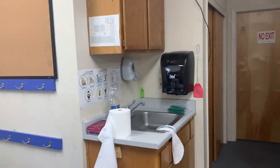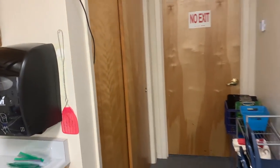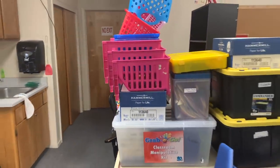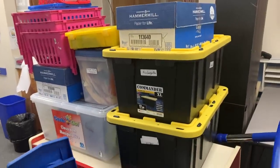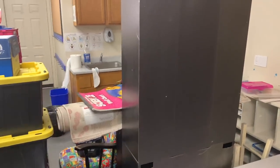Here is the sink area. I have a storage closet. I'm kind of just doing an overview in case you missed all the other videos. And then this area right here is going to be my things that need to leave the classroom area. My aide has been taking a lot of the things that were in the classroom out, and some teachers have claimed some of the other items. So that's what this big section is.